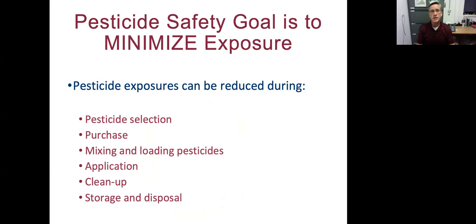I also like to emphasize that the individual farmer has the opportunity to minimize pesticide exposure through the entire use chain of a pesticide. They can't necessarily eliminate all risks, but they can minimize the exposure risks in each portion of the pesticide use chain, whether it be what pesticide they choose to buy, where and when they buy it, how they mix and load it, during application, during cleanup, storage, and disposal. And I'm going to talk about each of these topics. In today's presentation, we're just going to be able to get through to the mixing and loading. The second presentation will be on application through storage and disposal.